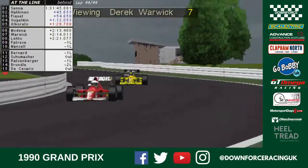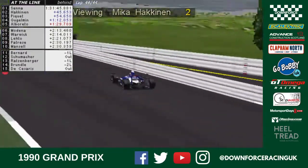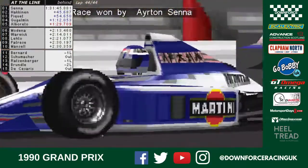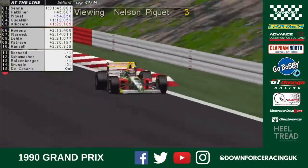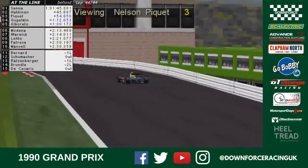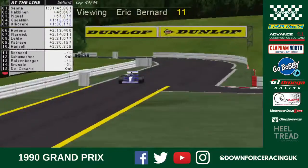And there is Hakkinen coming through. Let's see if we can pick him up in 2nd place. There is Hakkinen. So Hakkinen in the Brabham does come through to take 2nd position. He's quite lucky. Piquet is going to come through for 3rd place. But Bernard is coming to a stop. He's not going to be 11th. I think that's going to go to Ratzenberger now. So Piquet is going to be there in 3rd position on the podium.